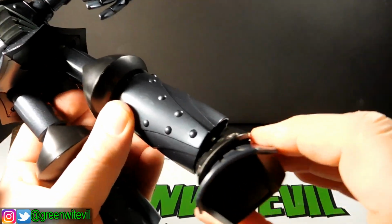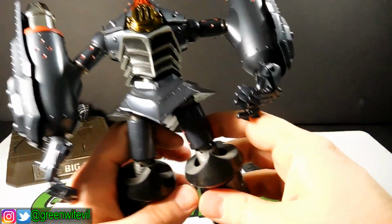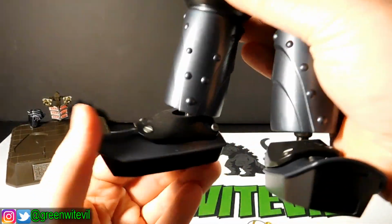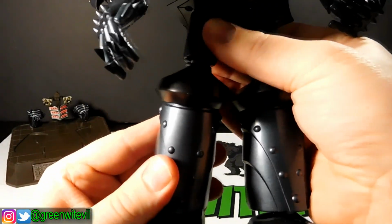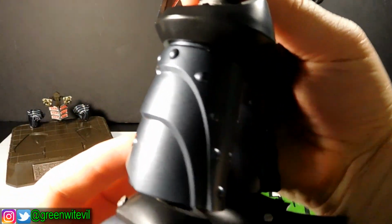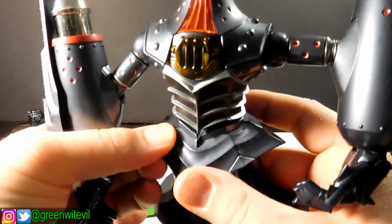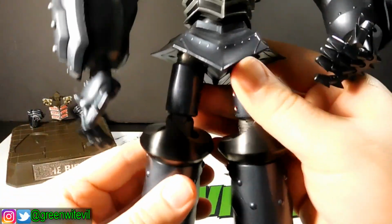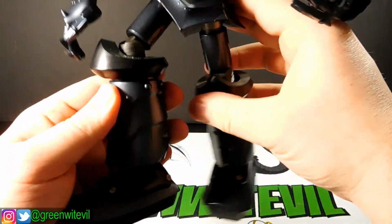But see, look what I'm talking about. Look at the ankle, like the ankle joints. Look at this. This thing can go anywhere, any which way. And then same thing with this one too. You just can move anywhere, and it has obviously that nice chrome-esque, even though it's not really chrome, that nice Big O color here. Put that in there for a second. And see, has the knee joints, so he can literally pose.